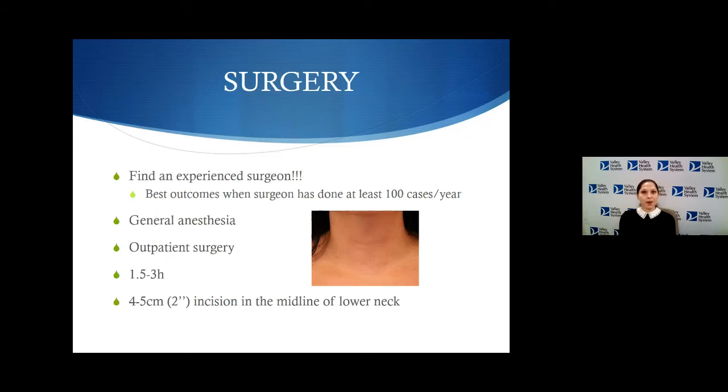So a couple of words about surgery, just because that's what I do. The number one thing is to find an experienced surgeon. That's very, very important. A lot of studies have been done on that, and the best outcomes come from surgeons that do a minimum of 100 cases a year. In my practice, we do about 300 cases a year. So you really want somebody very experienced in knowing what the parathyroid looks like, what the thyroid looks like, what the bad lymph nodes look like, how to find the nerves.